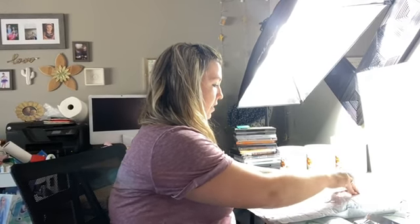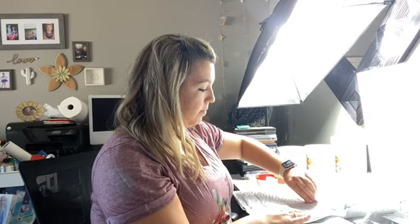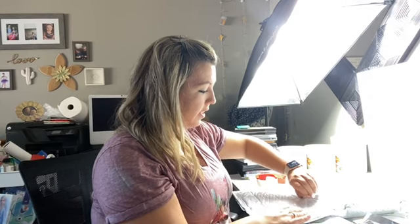I have to get this sticker off here. I'm just happy to be an eBay seller, and I feel like I have enough knowledge to share with everybody what I do sell, and I enjoy talking to you guys too.